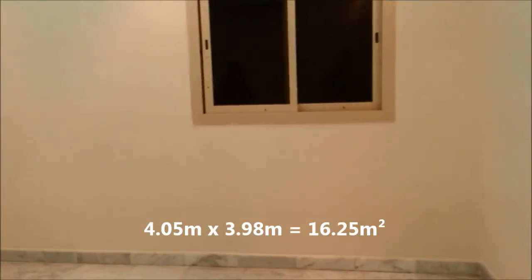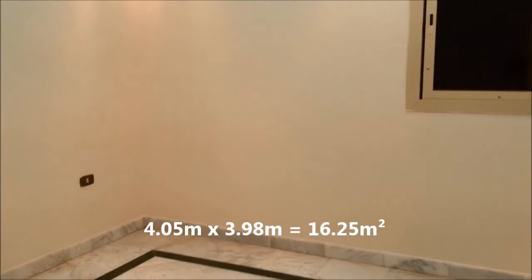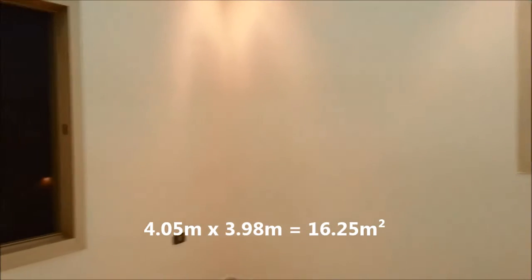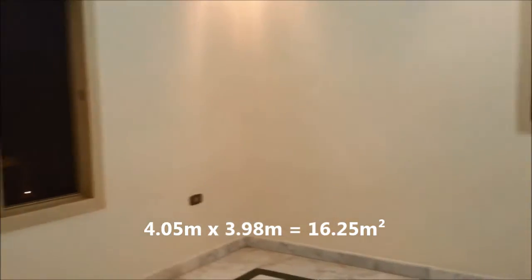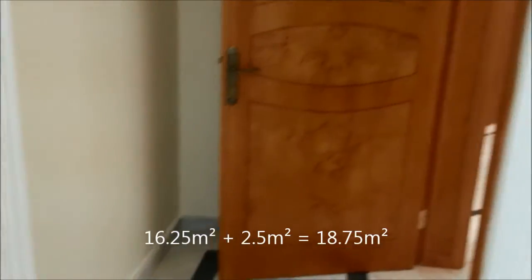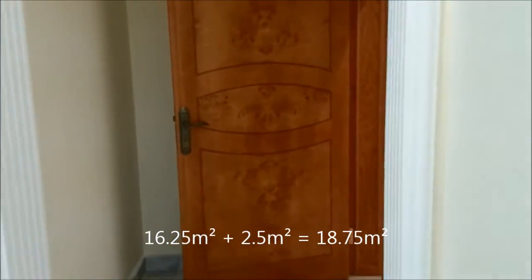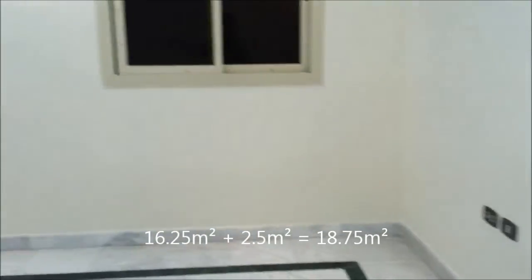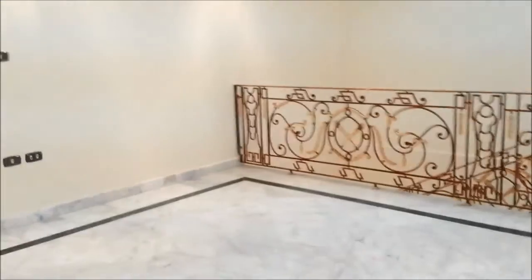This is having a size of 4.05 meter length and a width of 3.98, which gives you 16.25. By the way, I just measured only this core area. This entrance area, which will be around 2 or 3 square meters, I didn't measure it. So this is really a very good size room. Now let me show you the other two rooms.